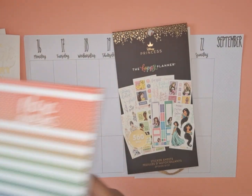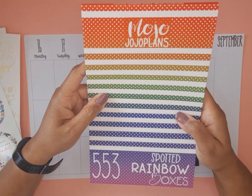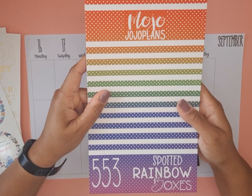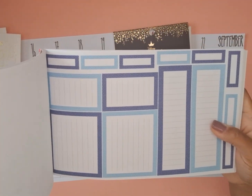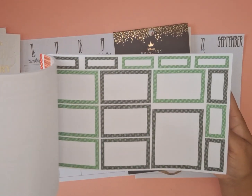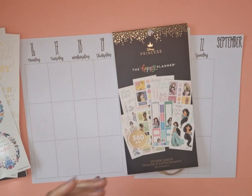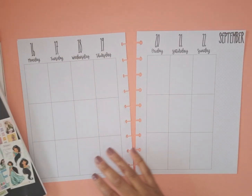And then I pulled out this cute sticker book by Mojo Jojo Plans, the best box sticker planner babe out there. Spotted rainbow boxes. These are really cute. I don't know if you can see that, but look at the little dots on the boxes there, because I like polka dots. So when I saw this sticker book, I'm like, oh yeah, gotta have it. So without further ado, let's get started.